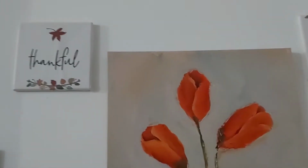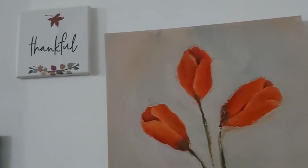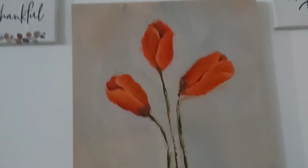I put up this thankful and blessed. I printed it out on sticker paper and just stuck it on the canvas. And this picture right here was already here, and it goes pretty much with the wall anyway.